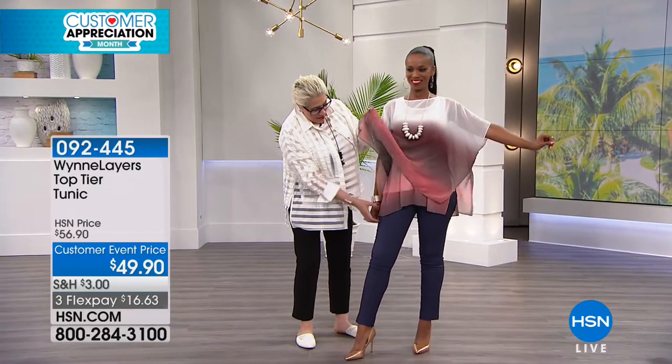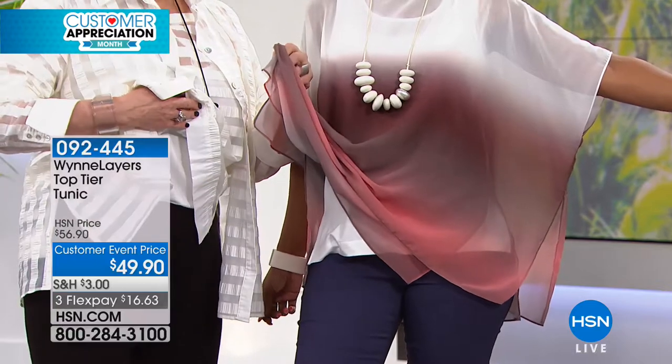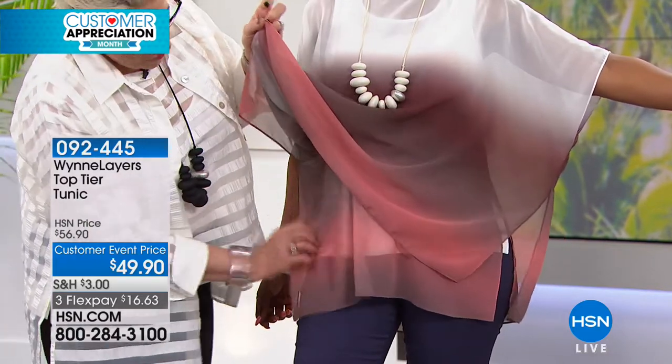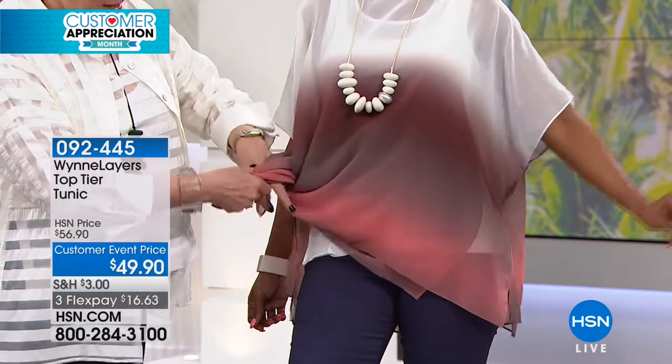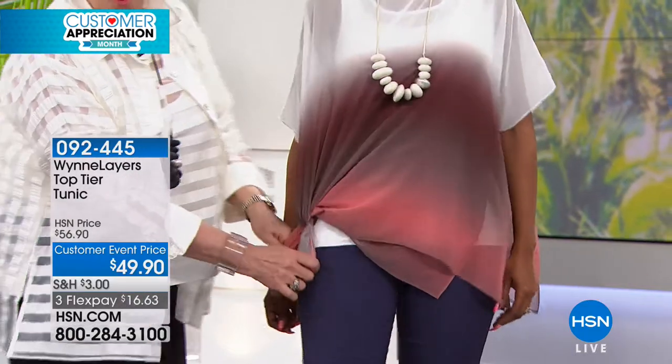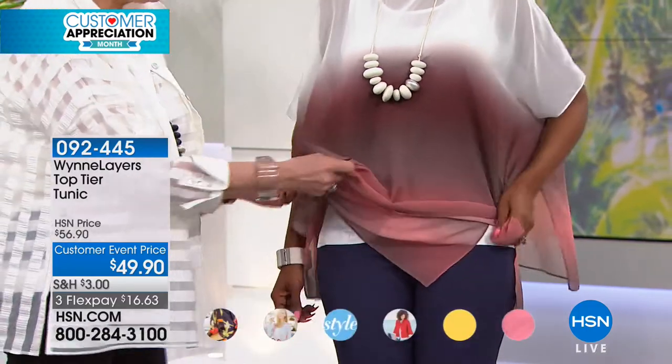So we have it layered. First layer is my little two-pack tank, which, by the way, I'm wearing two. And then you've got your sleeveless piece, and then this. But you know what I love to do when it's like that? Look at this. You can start to do all sorts of fun things. You can tie them, great. Right? You will live in these pieces.